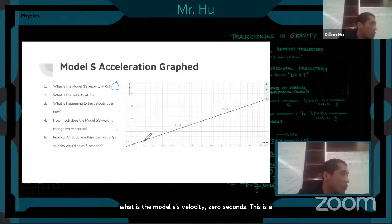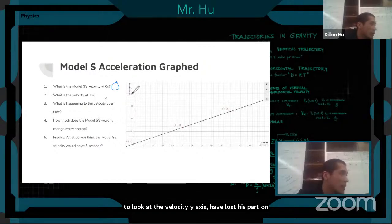How do we know that it's 0? Well, we have to look at the velocity y-axis. The velocity is plotted on the y-axis. So we have to look at what the y value is when our x value, our time, is 0. We're looking at this point right here, 0, 0. So that's how we know our velocity is 0 at 0 seconds.